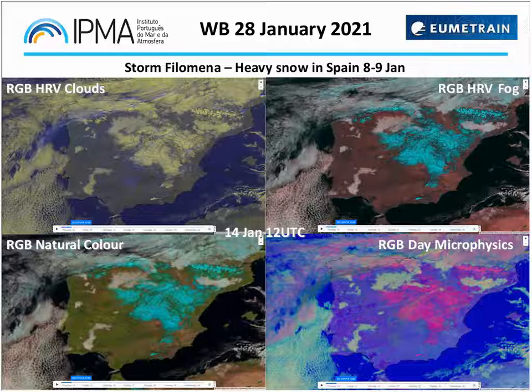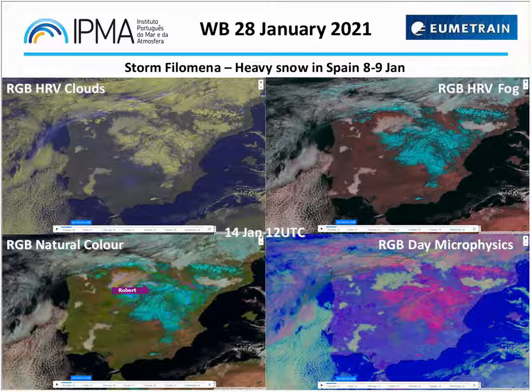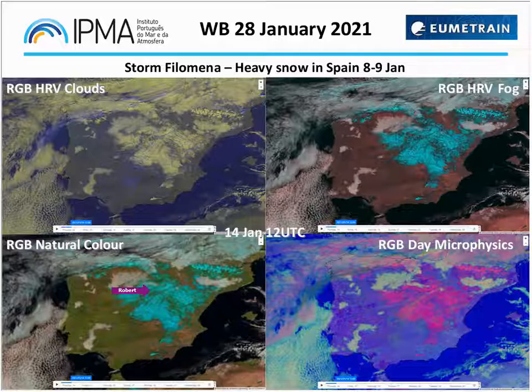Here you can see that the snow remained for several days in areas where it is not usual, and I'm perfectly sure that you can see here and point out the snow areas in these RGBs. I use this, yes. So it's a large area inside the Iberian Peninsula, and mainly these slides and next slides will be to distinguish the snow from the fog or low stratus, and that it's easier to do with these various RGBs.